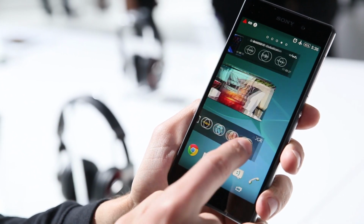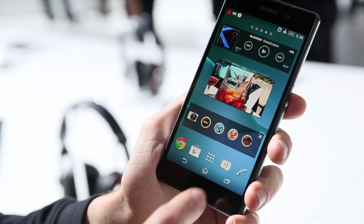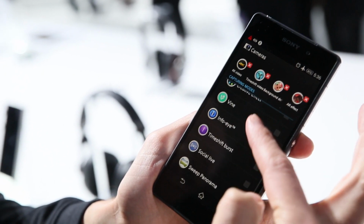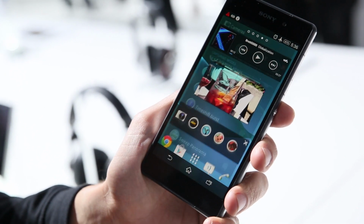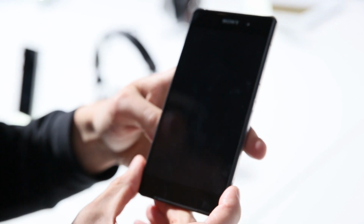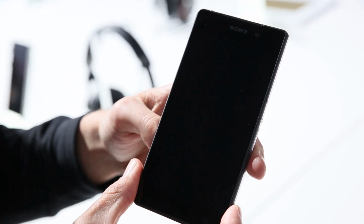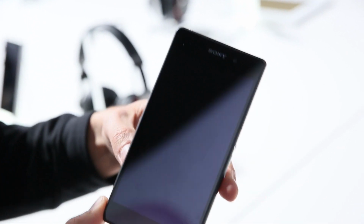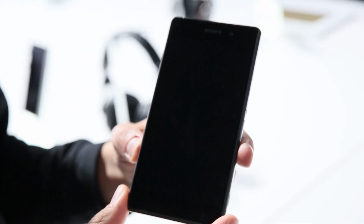Here with our widgets, the camera widget is also customizable. We not only have these 4 apps here, we have many more you can choose and pre-select. You can also always use the camera button here when the phone is off, which you can also use underwater. Did I mention it's obviously waterproof again? Up to 3 meters for half an hour. And as you know, touchscreens don't tend to work that well underwater. That's why we have the hard button here.